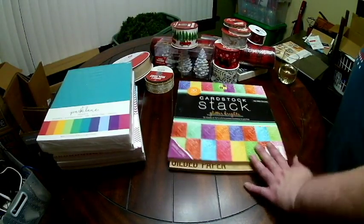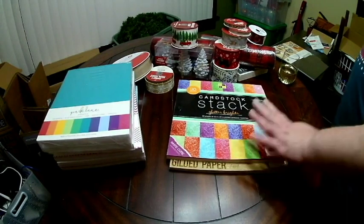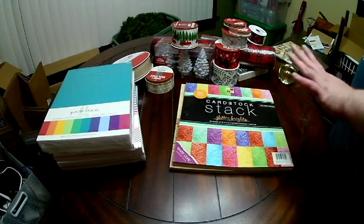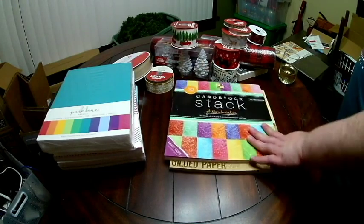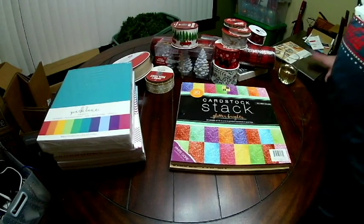JoAnn's price, I think, on these was like $19.99. With the half off price, it was $10. 20 off of that made them $8. So I was like, okay, that's a fair price. I can go for that.